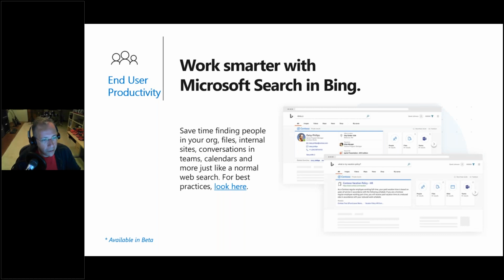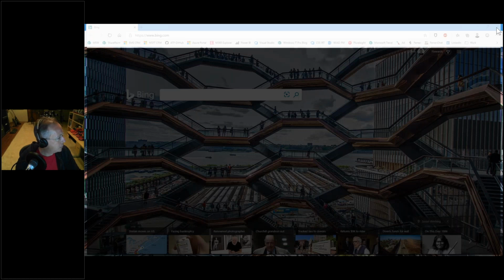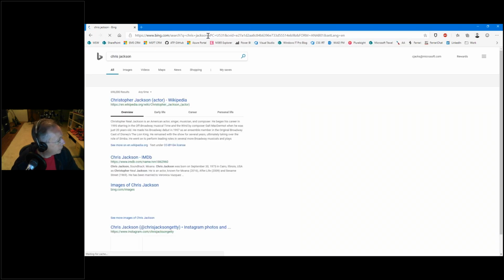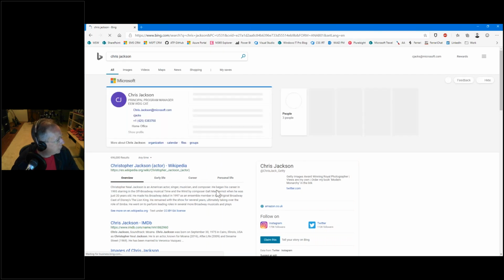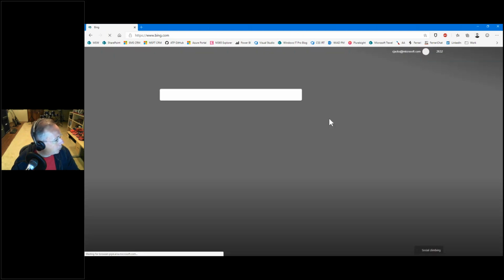We also are integrating Microsoft Search through Bing, and that's going to have a great experience. In fact, let's go take a peek at that. So let me get back into my context, and I'm just going to do a search for Chris Jackson, search for myself. And what that'll do, through the integration with Bing, is actually pull up from Office 365, hey, here's some information about me, right? Here's my email, my alias, my IM. Here's the things that I've been working on. And it'll pull up all that information.